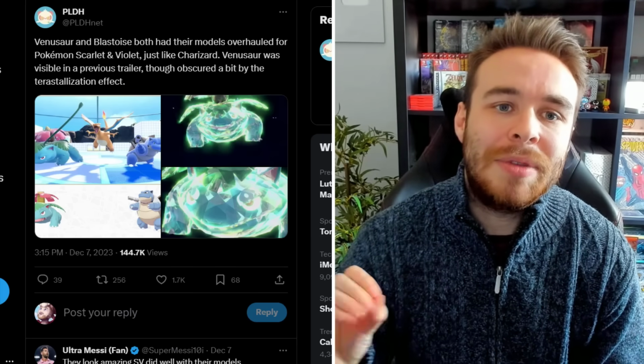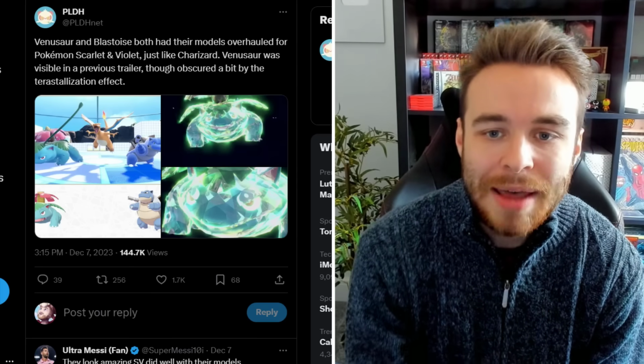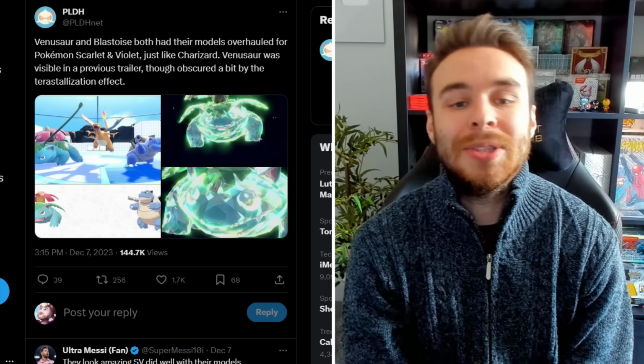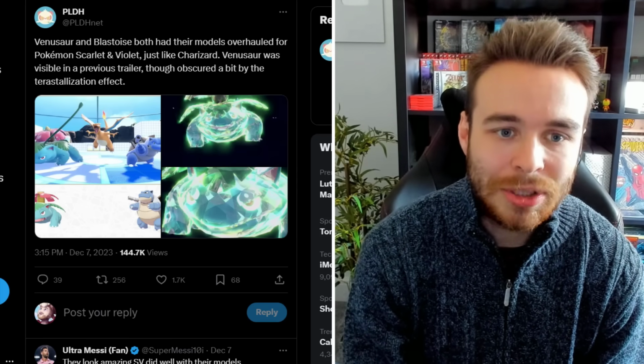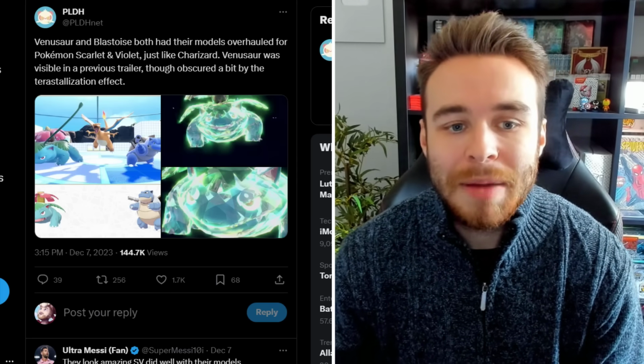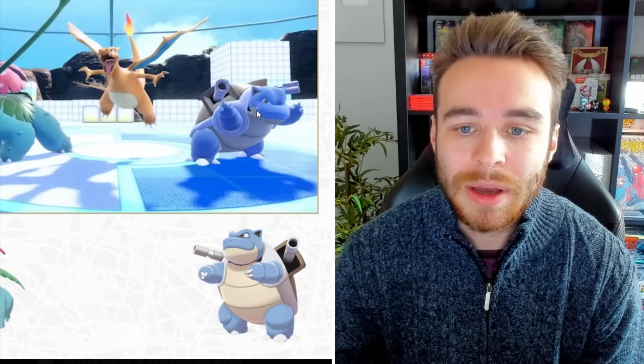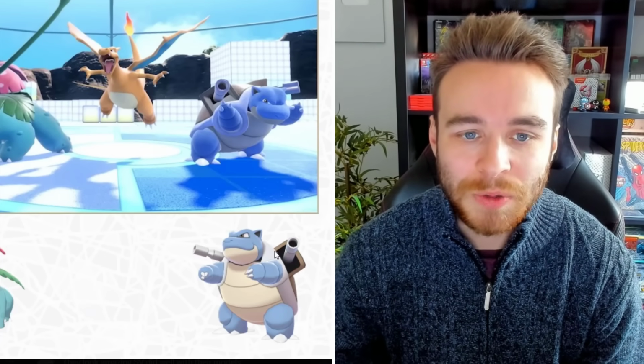Moving on, we also have this information here from PLDH saying Venusaur and Blastoise both had their models overhauled for Pokemon Scarlet and Violet, just like Charizard. Venusaur was visible in a previous trailer, though, obscured a bit by the terastallization effect. So yeah, they have new models, which are really, really cool. I absolutely love the Blastoise model here. It looks so much better.